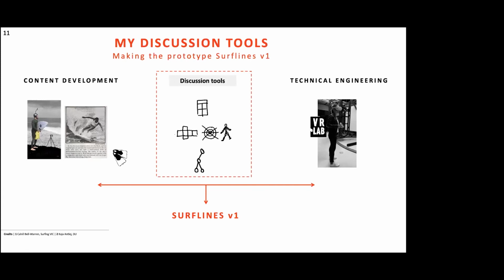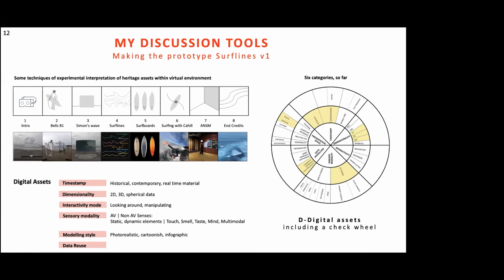The study prototype Surf Lines was built to be a collection of some techniques of experimental interpretation of different material within the virtual environment. First, I have gathered many materials, notes, and surfing data from the museum archive, endless dialogue with surfers, and lots of field work. Next, sketching the narrative yielded discussion tools. The Check Wheel is here to guide the material selection process for digital asset availability.